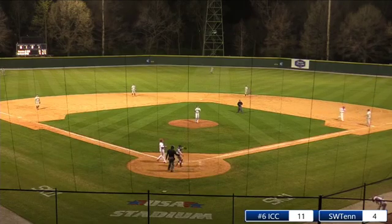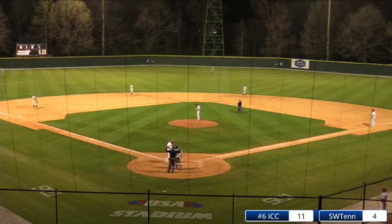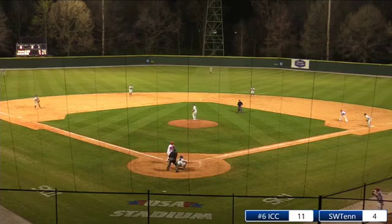As that pitch goes across for a strike, they couldn't catch up with the fastball there. Healthy swing and a miss. 1-2 now is the count. 1 ball, 2 strikes. Or is it 0-2? They just changed on the board to 0-2. Either way, there is 1 out in the inning and a runner at first.